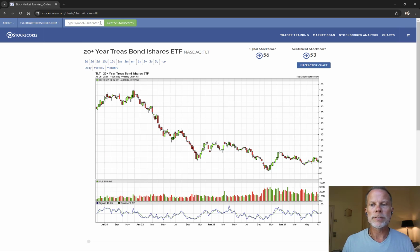Last chart we're going to look at is the bond market. This is TLT, and you can see the downward trend line there was broken 4 weeks ago. We haven't gone anywhere yet. We actually pulled back, but this week we managed to close above the open. That's why that candle is green. We've got the rising bottom.